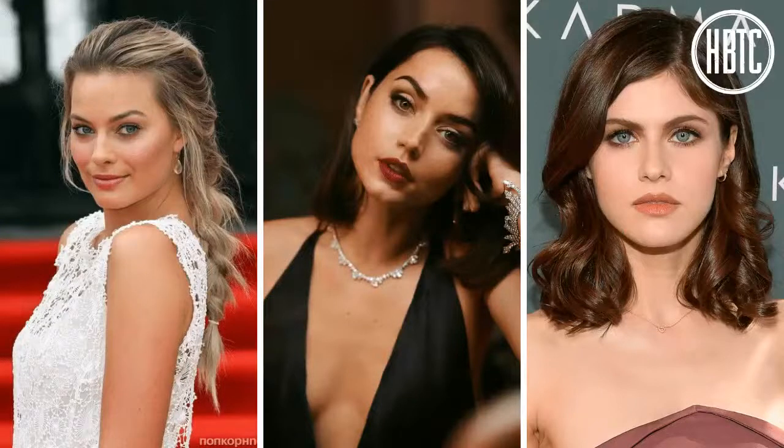First, we have Margot Robbie. And then we have Ana de Armas. And then we have Alexandra Daddario. Her eyes, I could get lost in those eyes. Out of those three to play the role of Dale Arden, Bear, which one are you going to choose?